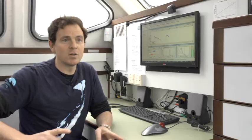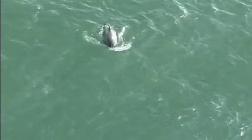The cetaceans, the whales and dolphins, produce a whole range of sounds, from the infrasonic, the very low frequencies, up to the ultrasonic, the very high frequencies. Neither of these types of sound we can hear with the human ear. So we're completely reliant on our underwater microphones, our hydrophones, and our computer system for detecting some of these very peculiar, hard to distinguish sounds.